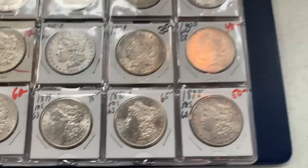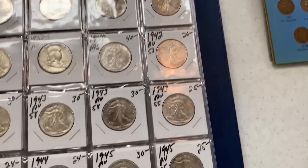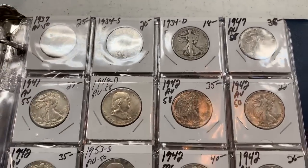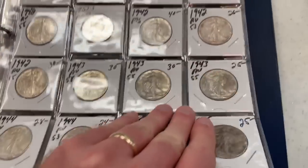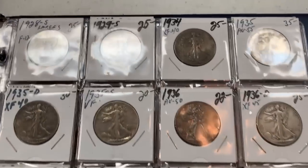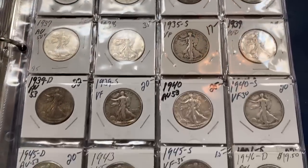The 81s were common proof strikes, or proof-like strikes. 82S, 80S, the San Francisco Mint really did a nice job striking them. Those look great. This is my favorite coin right here.